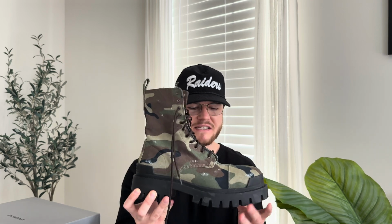Are they worth the $700 that I paid? Honestly, probably not. But at the end of the day, you're paying for the name brand, which I get it, it's Balenciaga. That doesn't really matter to me. I was honestly disappointed when I found out these were Balenciaga boots when I saw the whole style, just because I knew they were gonna be so expensive. But you're paying for the design.